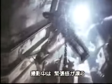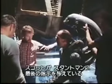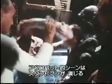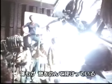During the shooting, concentration is always very intense. Scott is giving last instructions to the stuntmen. The acrobatic parts of the scenes are mainly played by a stuntman. And now, complete silence. Everyone present is watching events with great suspense.